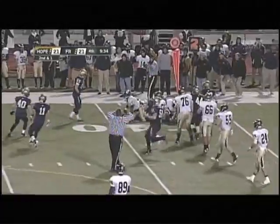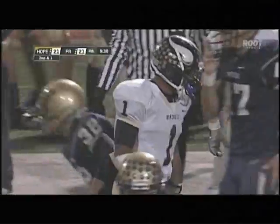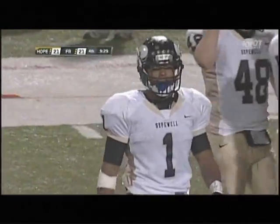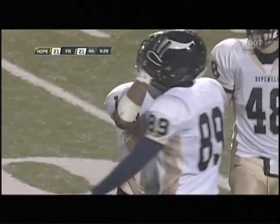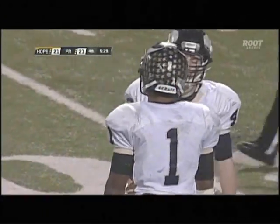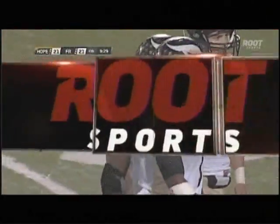Off the right side, and Shell is going to pick up first down yardage out to the 39-yard line. So, they're going to make the announcement now here officially at Fox Chapel that Russell Shell is now the leading rusher in the state of Pennsylvania. And you know what's neat? You just see fans from both Franklin Regional and Hopewell standing up and cheering him.